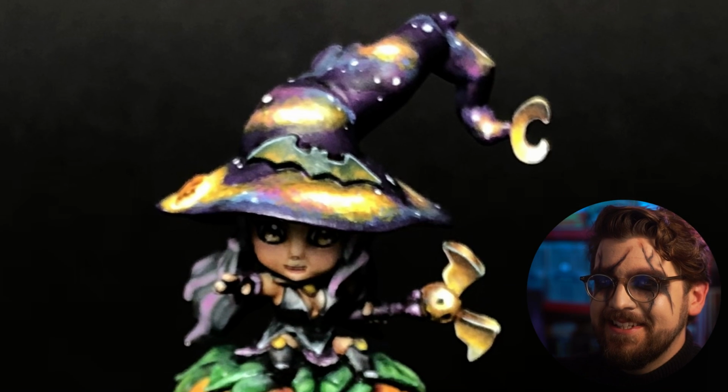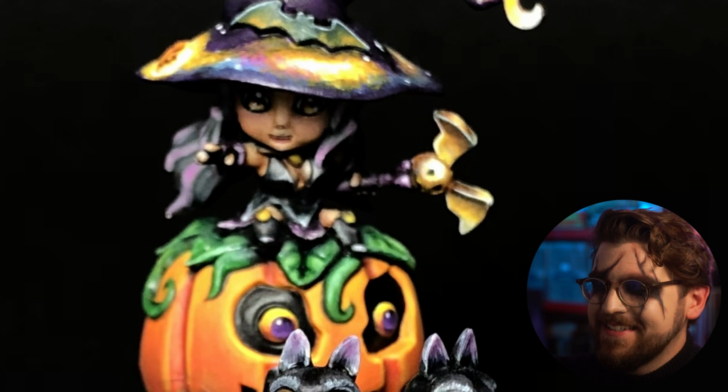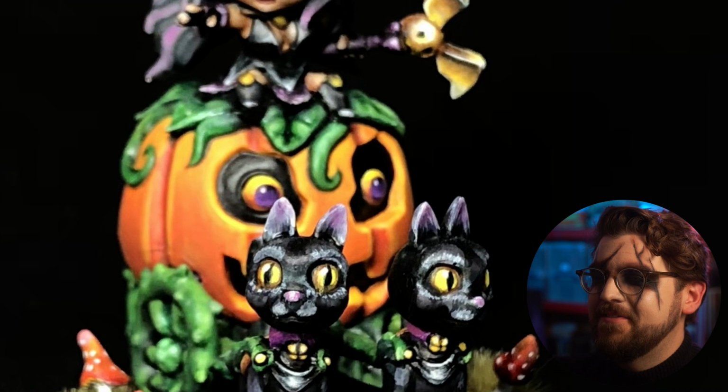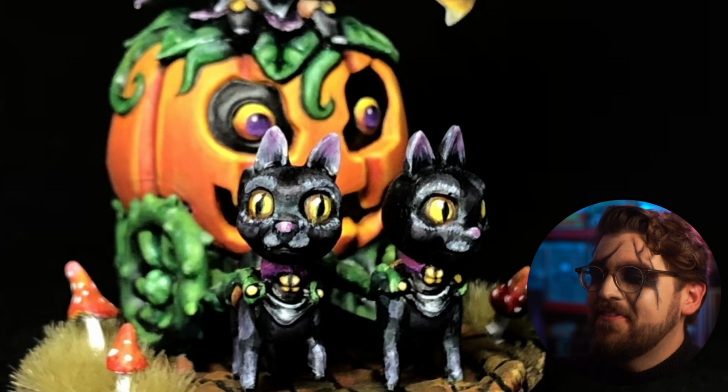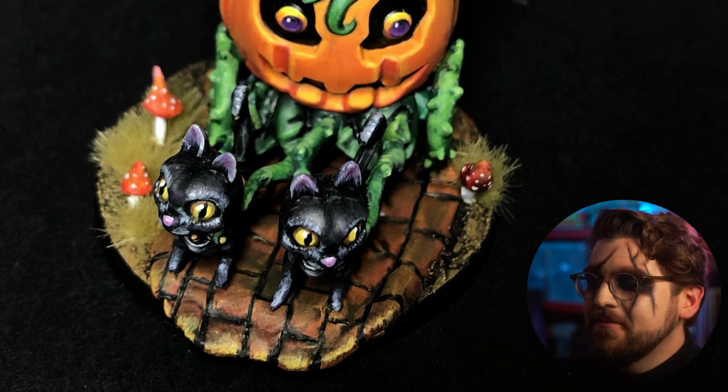Okay, here we go. Intermediate. Look at this little spooky dude riding a pumpkin driven by cats. I love it. Beatrix the Witch Queen by P101. I think I'm in love. Look at that. It's so nice. Very cartoonish, but it's absolutely gorgeous. Look at the little face.